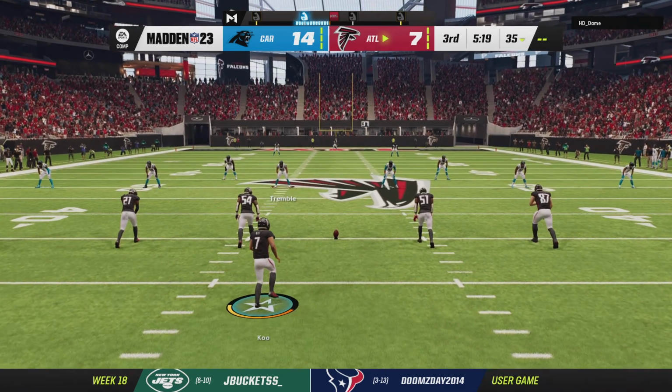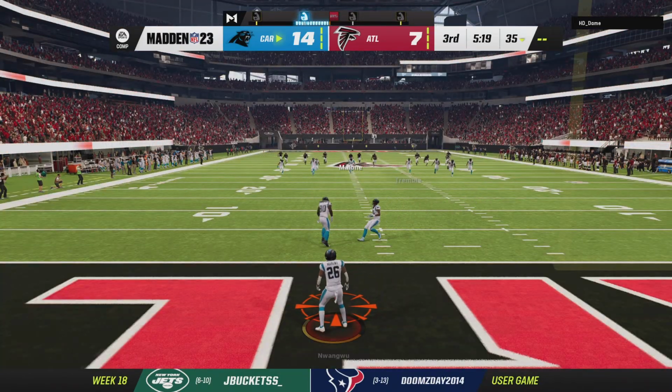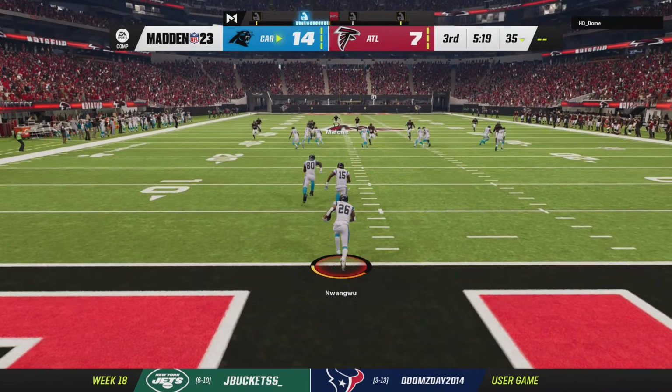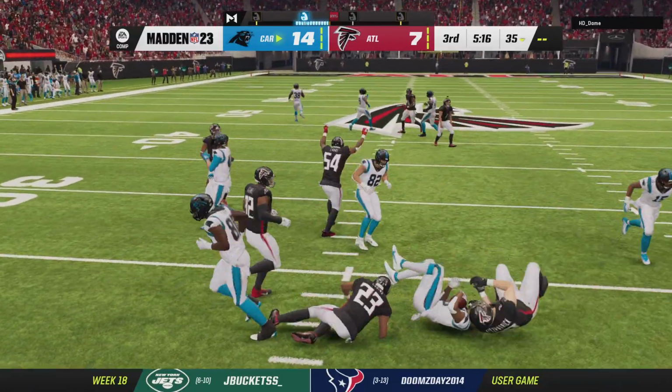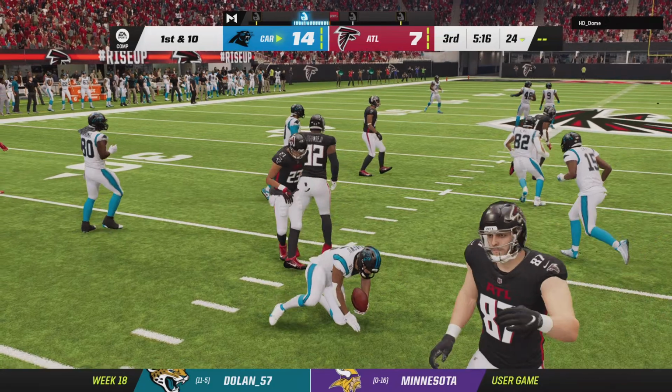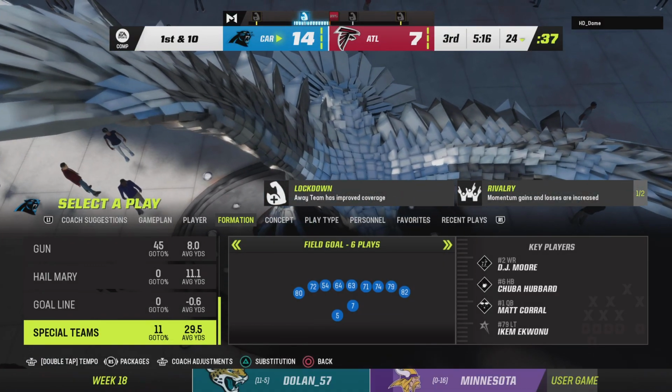Following the touchdown, here's Koo to kick off. Nwangu now from his end zone. And he'll be stopped right around where he would have been had he gone down to a knee, maybe a yard shy of there at the 24.